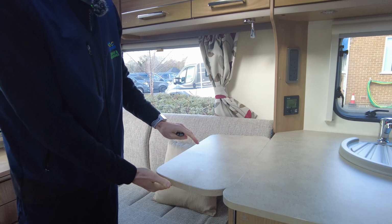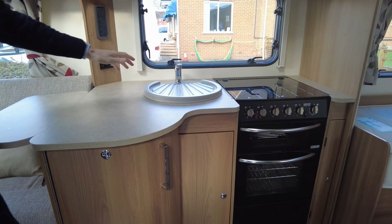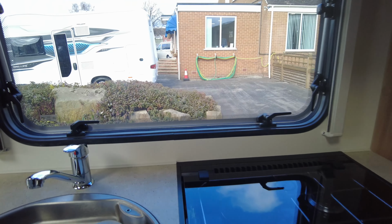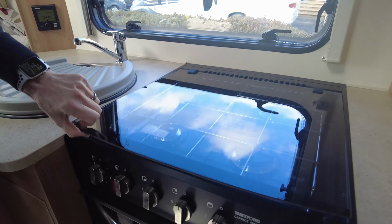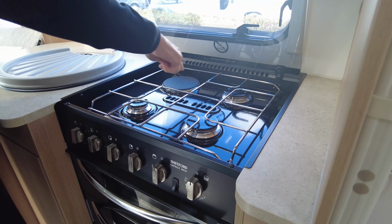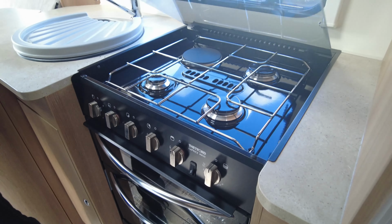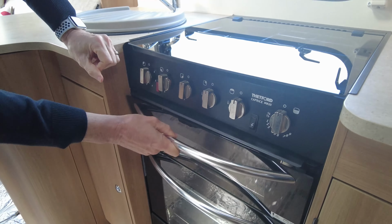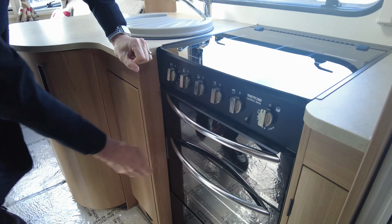As you can see, Wendy's already popped this up here for extra serving and chopping space. You have your sink, and there you go, and your sink cover as well. Onto your cooker, you've got a 3-burner hob and an electric plate. And you also have a separate grill and a separate oven. Clean as a whistle, that.